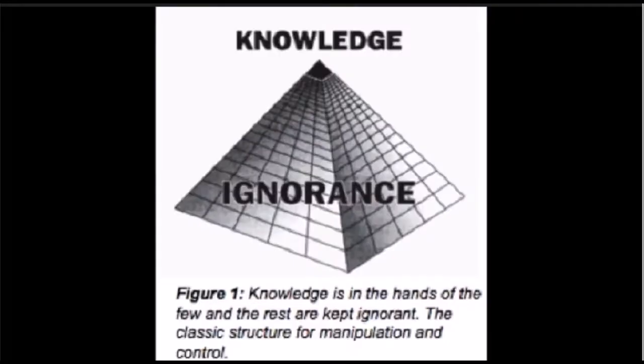The people that own and control this world, people at the very top, this is why they're called the Illuminati, the enlightened ones. They're at the very top of the pyramid. This is why they use this pyramid as their symbol. Knowledge is in the hands of the few. The rest are kept ignorant. The classic structure for manipulation and control.